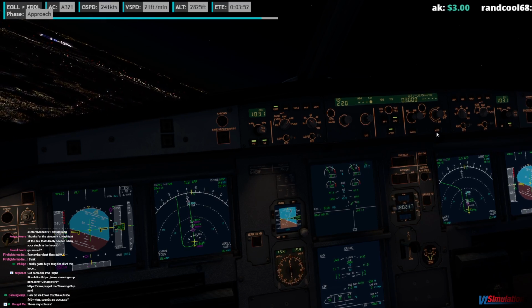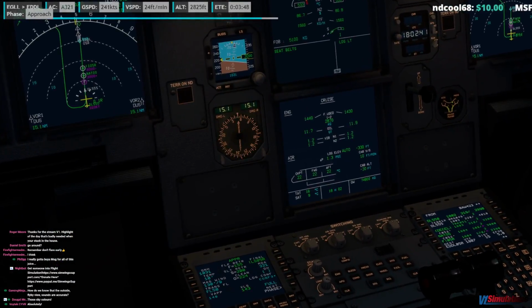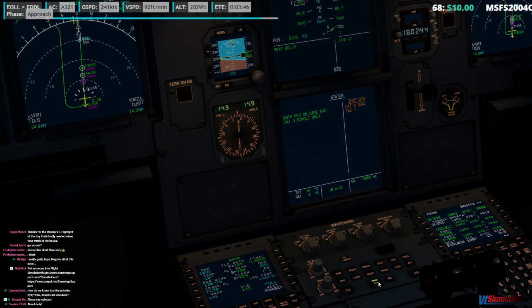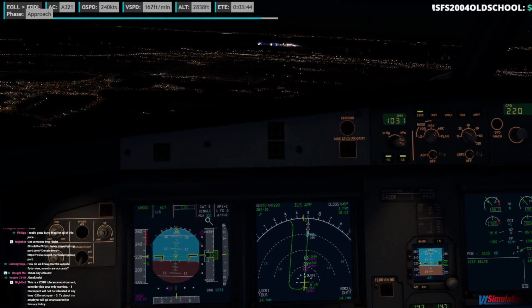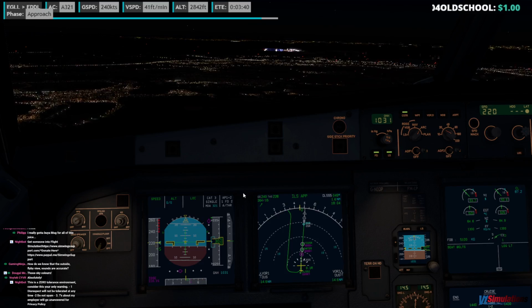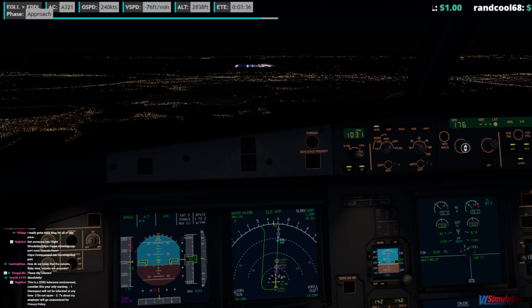So look at that. Let's see. Approach AP2. There we go. Cat 3 single. Let's check our status. So Cat 3 dual is in op. So that's proper. Cat 3 single, not Cat 3 dual. It is modeled correctly. Runway's in sight. Let's go ahead and reduce speed to 180 knots.